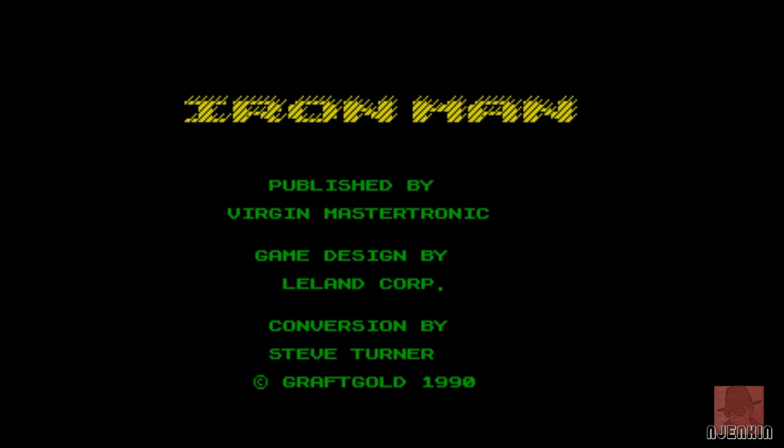Well, anyway, I hope you liked having a look at that one. That was Ironman Stewart Super Off-Road on the ZX Spectrum 48K, published by Virgin in 1990.